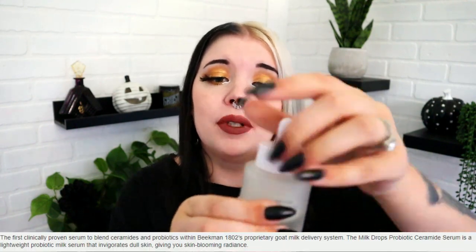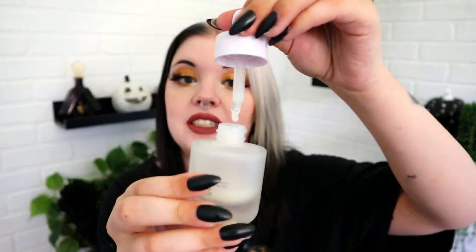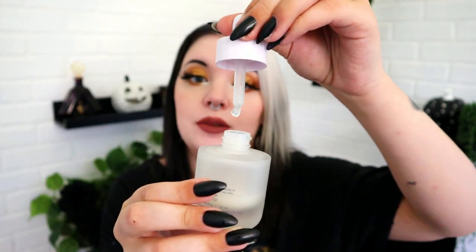I love these Milk Drops. It's a probiotic ceramide serum. Do I know what that means? Not particularly. I just know how it feels on my face, on my skin. It's a little dropper situation. It's not the best dropper in the world. Sometimes you'll get a drop or two, and sometimes you gotta go back in there and get another. You don't need much. One or two drops mixed in with your serum or moisturizer.